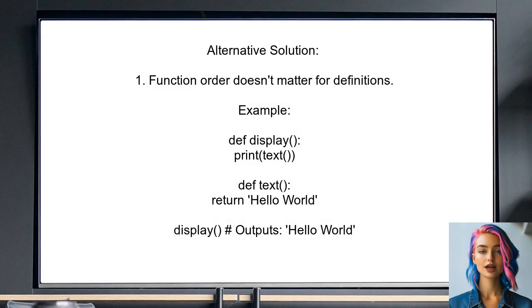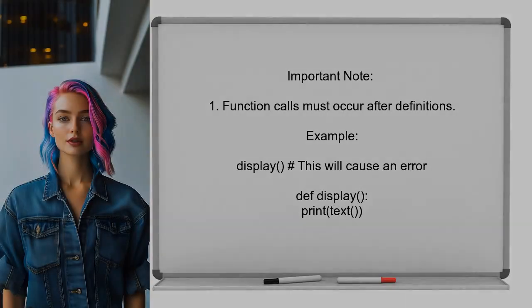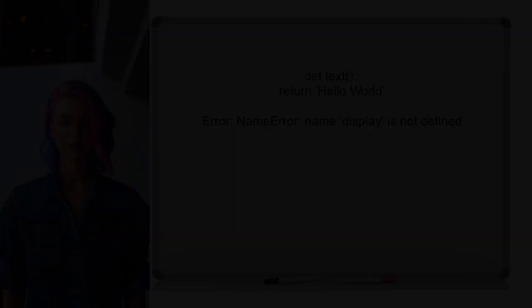According to another user, the order of function definitions in a Python script does not matter. For example, they show that you can define a function called display, which prints the result of another function called text, and it will work regardless of the order. However, the user points out that the order of function calls is important. If you try to call display before defining it, you'll encounter an error.